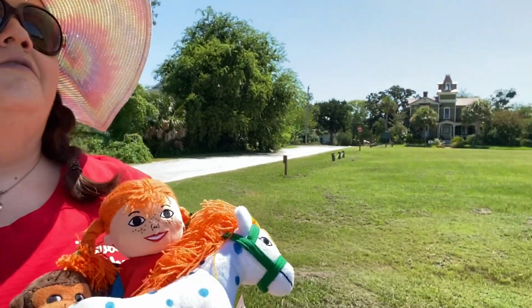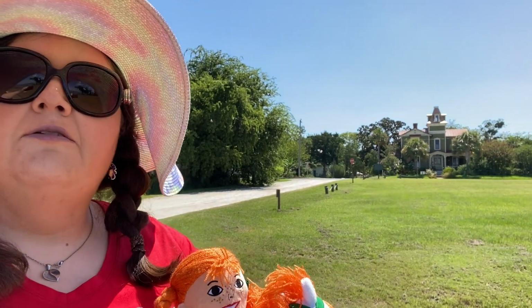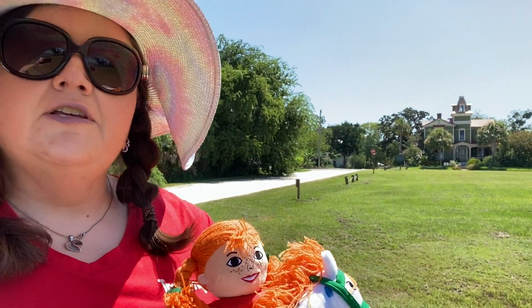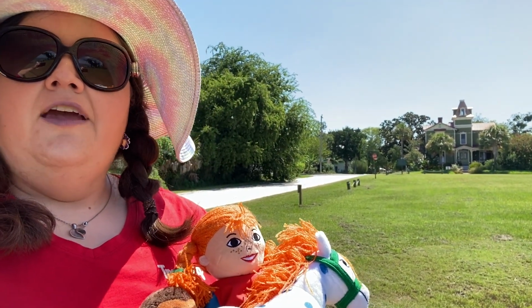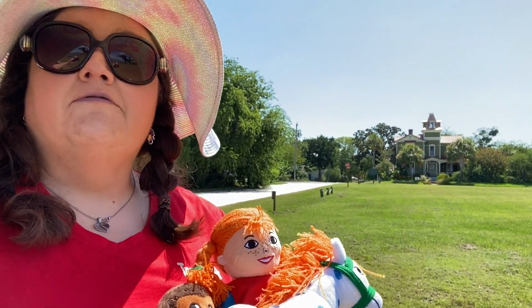And back there is the house. So I'm gonna flip the camera around so you don't have to look at me the whole time and show you the house, even though you can't go in. It is privately owned, but anyway, that's not saying I can't enjoy it from afar.